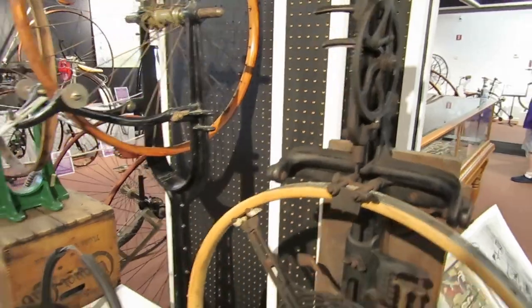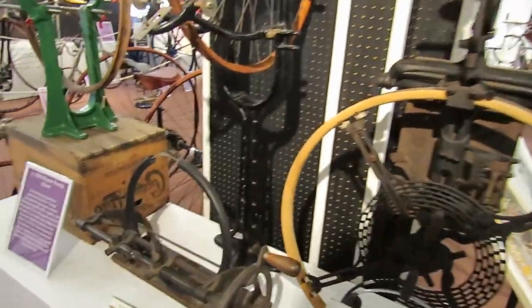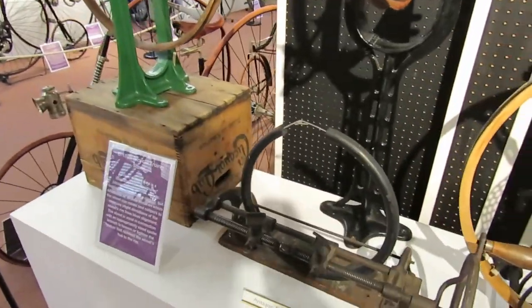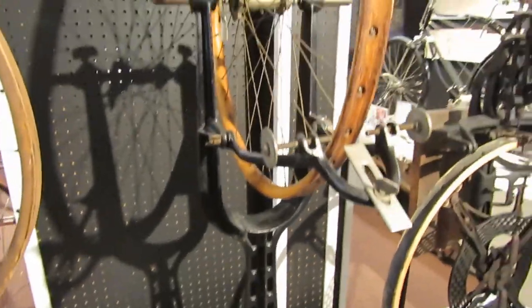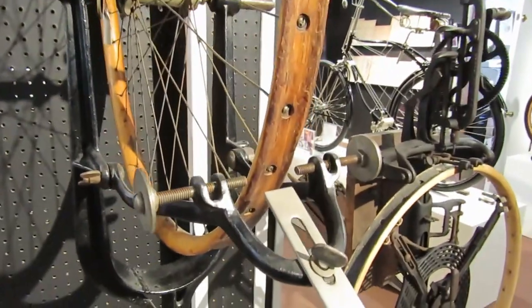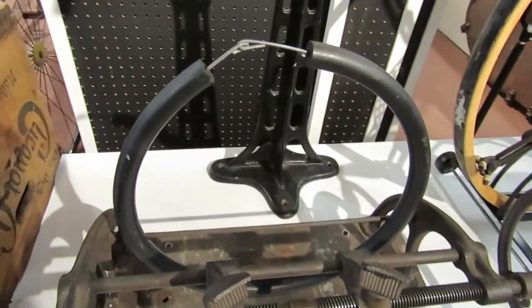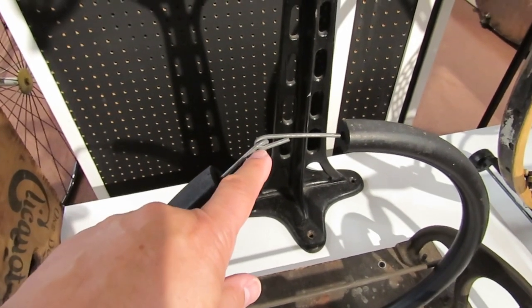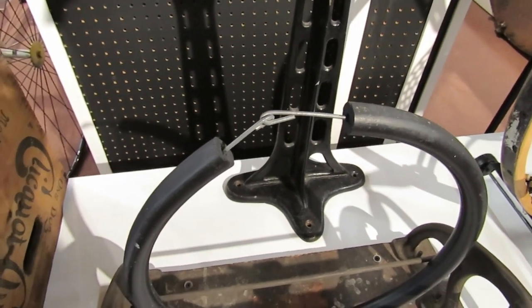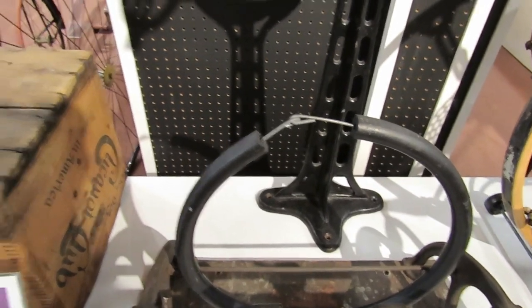Various old machines for drilling holes in rims and putting tires on bikes. This one's for truing them up. This was a technique that was used, but they're pretty much frowned on today. They tend to come loose and cause crashes.